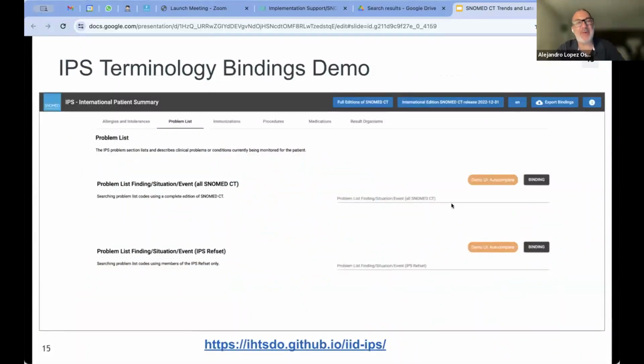And we also have a demo of that. If you go to this link later, we did this with Linda some years ago. You can navigate the different parts of the IPS. You can try searching in the whole SNOMED or only in the IPS refset and see the difference in expressivity. And there's a tab at the end that allows you to do these conversions between different sets. So it's a way to play around and experience for yourself the different versions of SNOMED related to IPS.